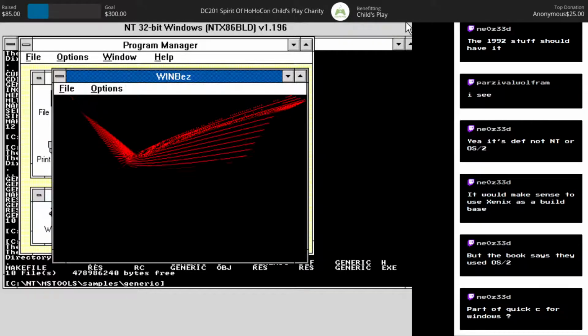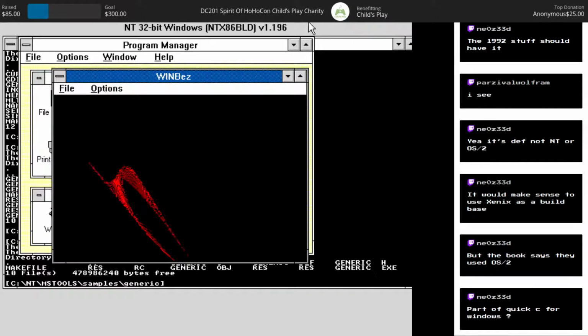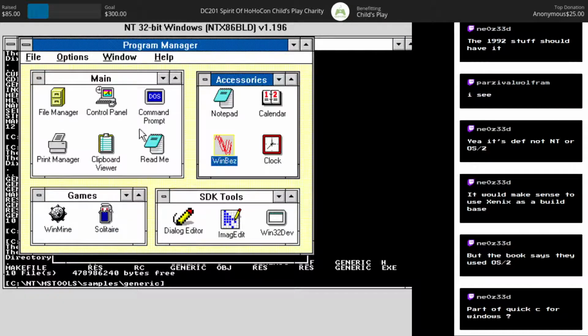I don't have a Xenix VM on hand, or I could show it. And there are other reasons to believe it's the same compiler, because Microsoft actually supported cross-compiling from Xenix to Windows, and there is some evidence that they compiled early Windows 1 and 2 from Xenix.